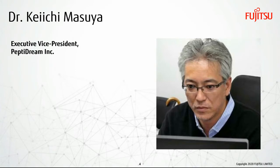Our second panelist is Dr. Keiichi Masuya. Dr. Masuya obtained his PhD from Tokyo Institute of Technology and a research fellowship of the Japan Society for the Promotion of Science for Young Scientists. From 1998 to 2004, he worked at Mitsubishi Pharmaceuticals. He then joined Novartis Pharma Japan and received an Oncology President's Award in 2004. He shifted to the Novartis headquarters in Basel, Switzerland, and received a Viva Award as a Novartis Leading Scientist in 2012. He managed and developed several compounds in the field of oncology, and then he joined PeptiDream in 2014, and is currently an Executive Vice President and board member.